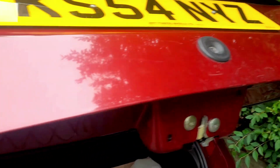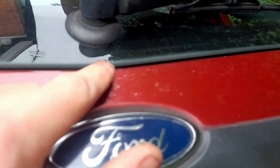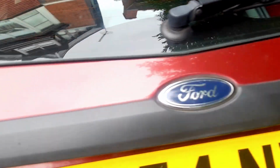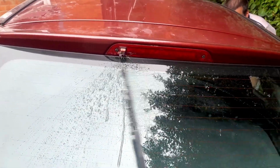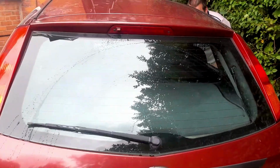Usually they go really scabby towards the bottom and around this point where the water sits, but that's a really good boot. I like that. The washer works as well. There we go. More things are working on this.